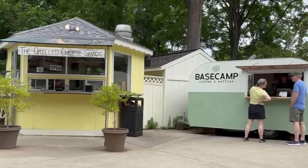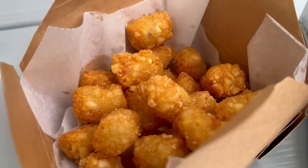So I thought I would take you along with me to some of the shops that I visited. This is by no means an exhaustive list of places in the area, but these are just some highlights from my trip. First up, we had lunch at the Grilled Cheese Shack.